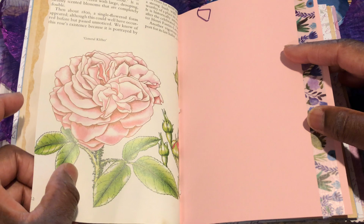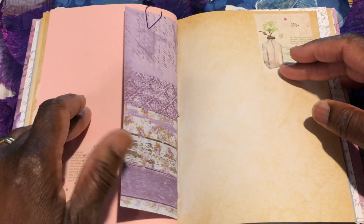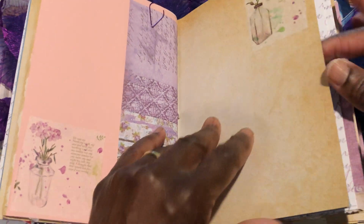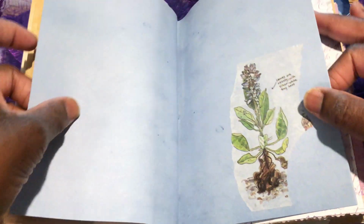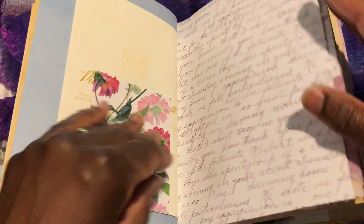And I've got this cover. I love it. So all of the bulk, lots of room for adding her own bits and pieces, her own style as a little writing journal.